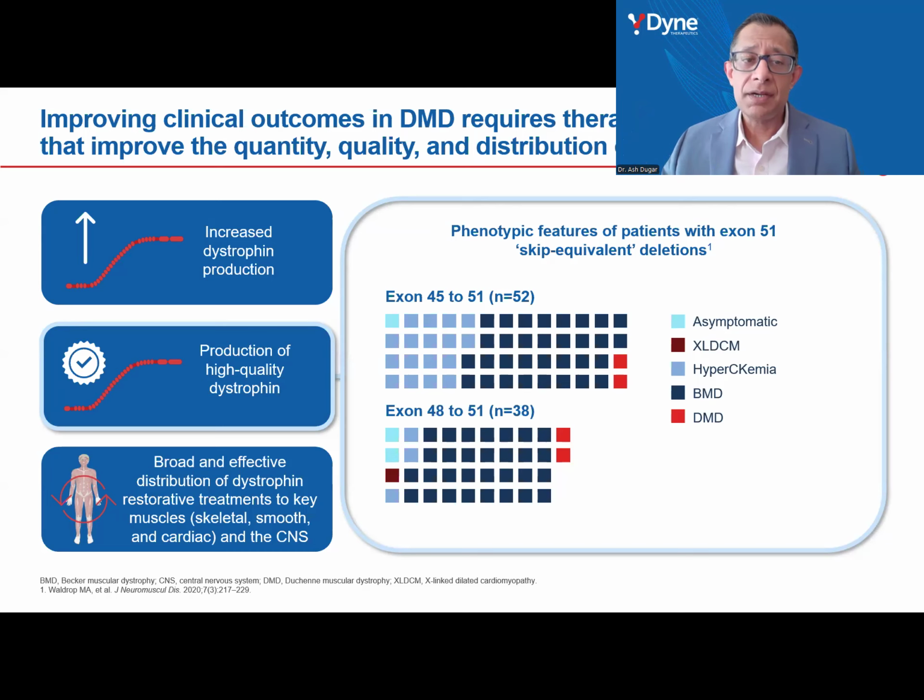So what we see here is dystrophin from exon skipping strategies may have functional benefits and lead to improved clinical phenotype. Now, I'm not suggesting that we're at all saying DMD will be converted to BMD. That's not the point. But this is just data that helps us understand that the quality of dystrophin that's produced with exon skipping will have clinical impact.